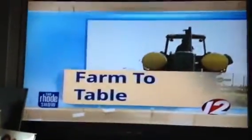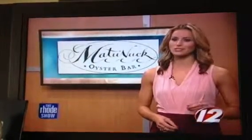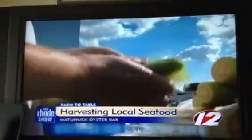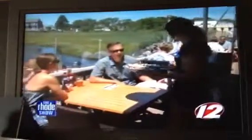Well, from the table, the ocean state is the perfect place for local seafood. We just heard from Perry from Matunuck Oyster Bar, and he's always mentioning how fresh his food is. So I headed to Matunuck to see for my own eyes just how fresh it really is. Growing, harvesting, serving. That's the motto here at Matunuck Oyster Bar. I started the Matunuck Oyster Bar with the farm-to-plate theme. Not sure if it would work or not, but I knew I needed the commercial dock space on the pond. And so we've been staying busy.